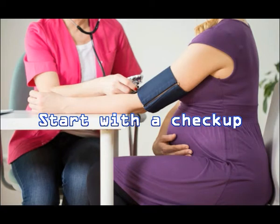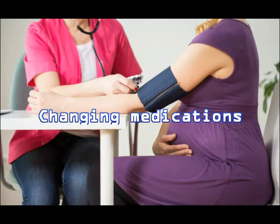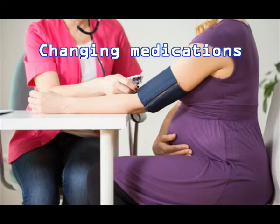The first step in preparing for pregnancy is to talk to your healthcare provider. He or she might recommend changing medications. If you take oral diabetes medication, you might need to switch to insulin or make other changes to your diabetes treatment plan before you conceive. In addition, some medications, including certain drugs to treat high blood pressure, aren't recommended during pregnancy.